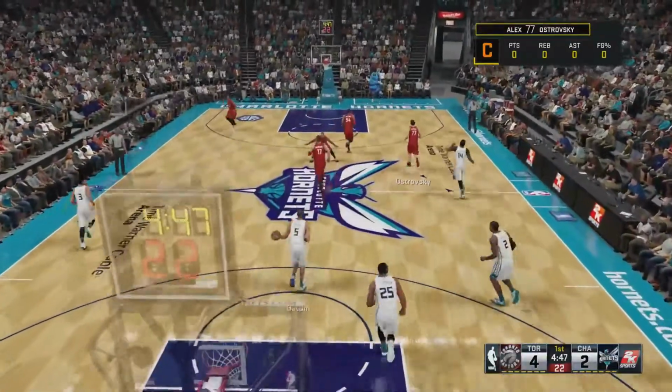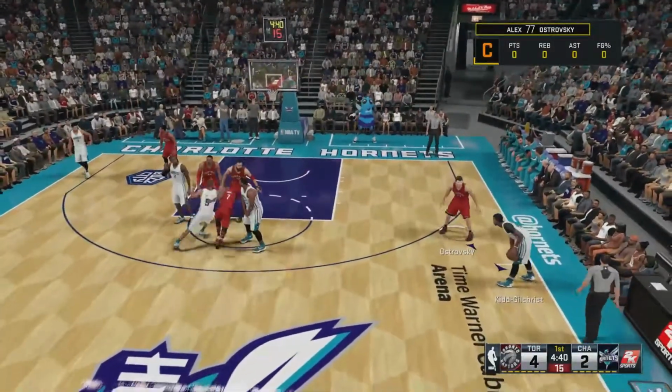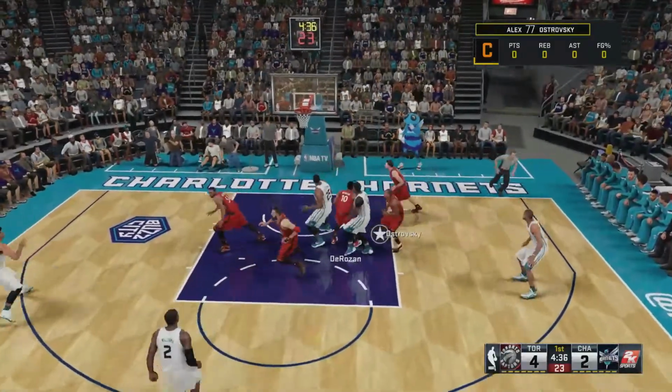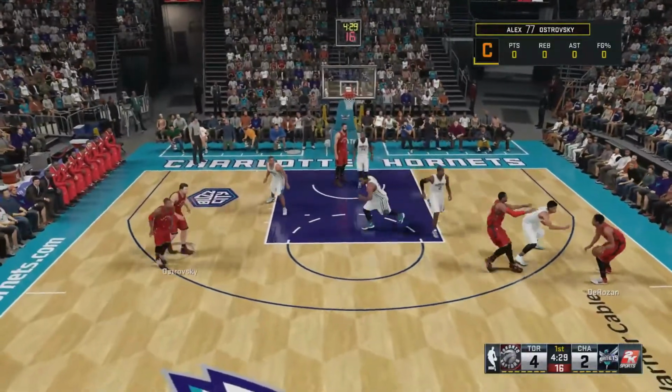You know, the defense has got to do a much better job of fighting over those screens. And Greg, especially when the ball is in his hands. I mean, come on now. You know he doesn't miss too many open looks like that. Kid Gilchrist, no luck. You're not going to see that very often. Plenty of space, but he just, let's face it, he whiffs on that one.